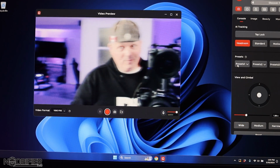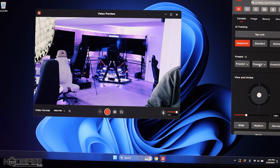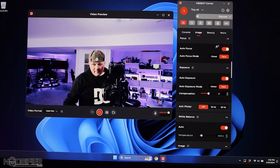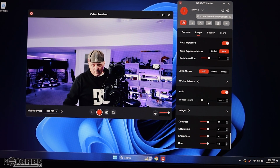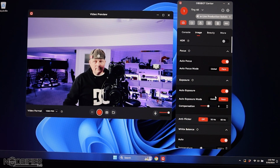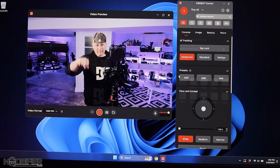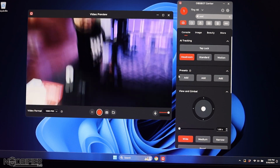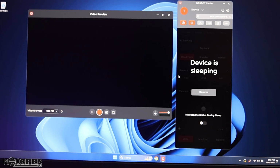Within the image tab, you also have autofocus or global, exposure, white balance, contrast, brightness, sharpness, and hue. With a little bit of care placed on lighting, I didn't need to manually set any of these. The auto image settings worked great. Everything always looked good. You also have some beauty filters ranging from very light to very aggressive. You have the general settings such as firmware, power down timers, and the info for each camera.